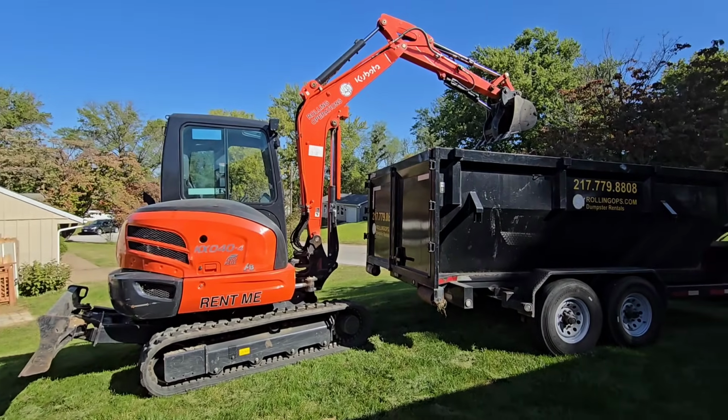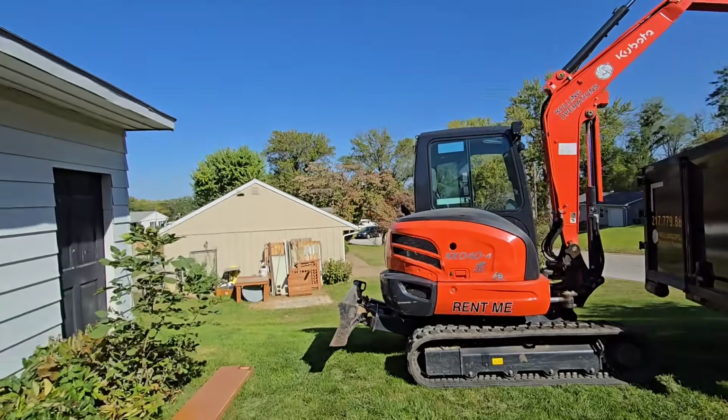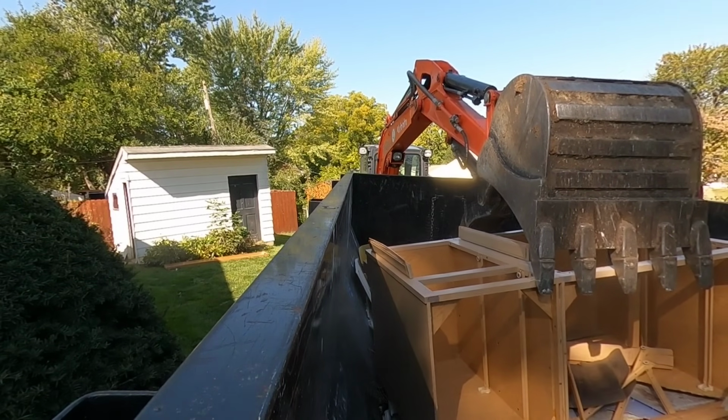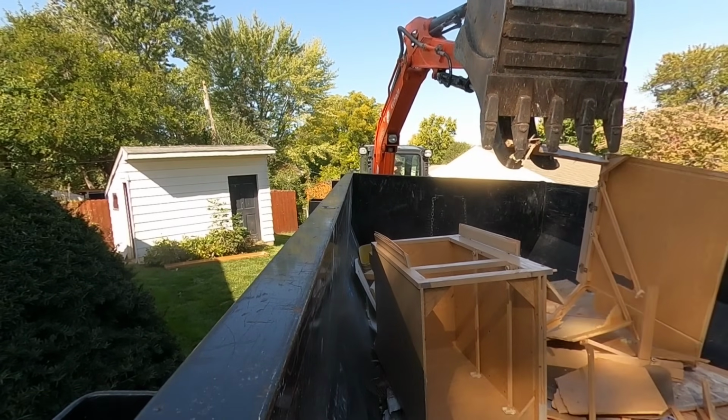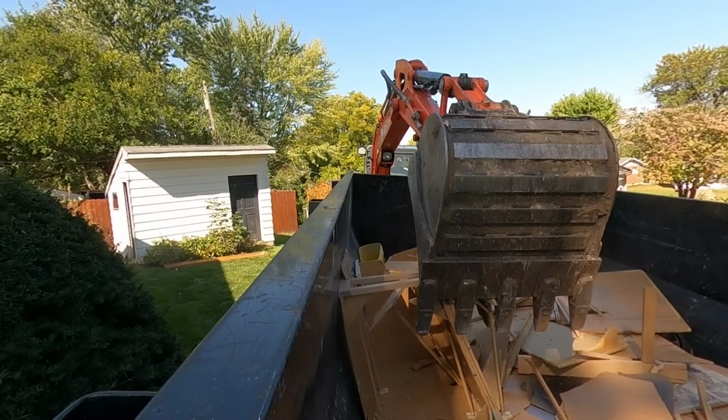Still kind of a tight space. Hammer time.